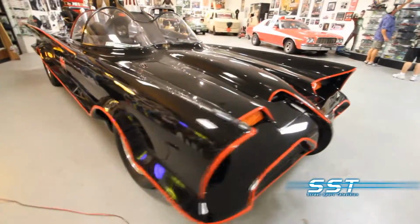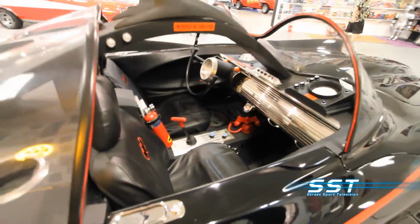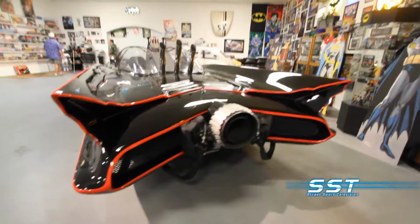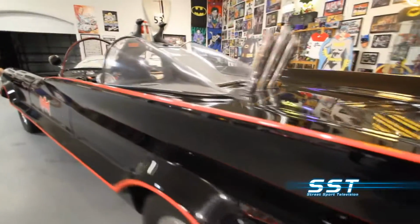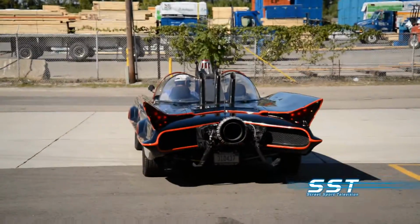It sure looks authentic, though. From the deep black paint and safety orange pinstripes to the labeled switches and plexiglass aircraft-style windshield, this thing looks almost exactly like the car that was used in the 1960s Batman TV series starring Adam West and Burt Ward.